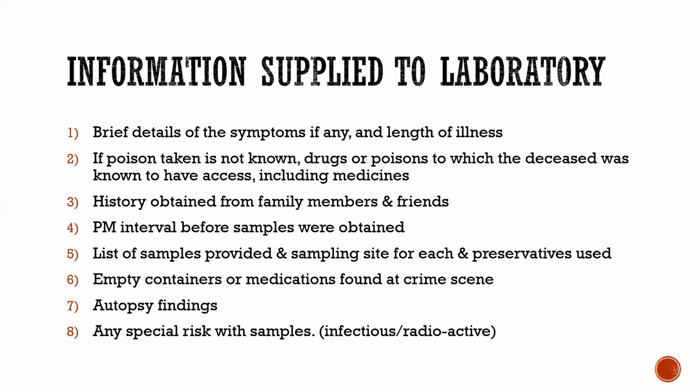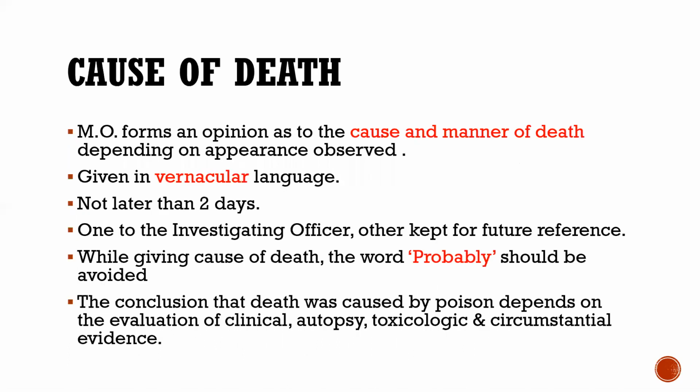Then the history obtained from the family members and friends, and the postmortem interval before samples were obtained, are to be informed. Then the list of samples provided, the sampling site for each, and the preservative used. Then the empty containers or medications found at the crime scene, autopsy findings, and any special risks with the samples, for example if they are infectious or radioactive, are to be informed to the State Forensic Science Laboratory.